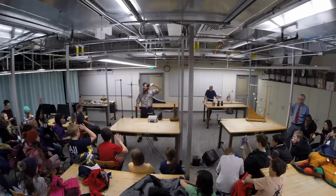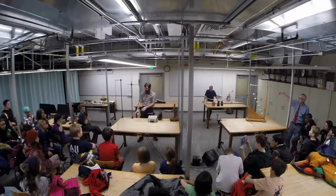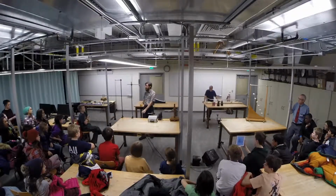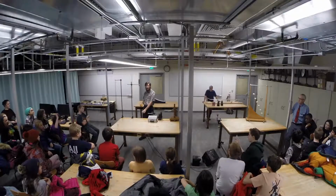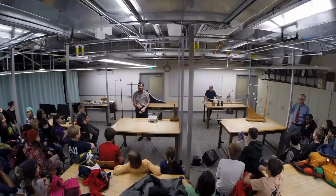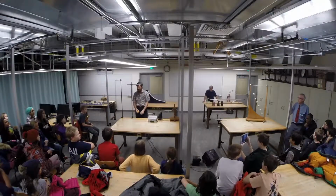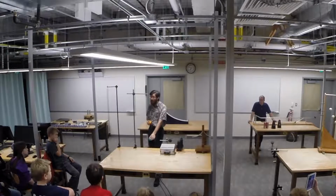Who thinks the one with a bigger amplitude will go faster? That's the one that's farther up. So right? I'll pull the yellow one farther back. It has a bigger amplitude. Who thinks that one's going to be faster? Who thinks the green one's going to be faster because it doesn't have to go as far? All sorts of options. Let's do the experiment. So I'll give one a big amplitude and one a small amplitude.